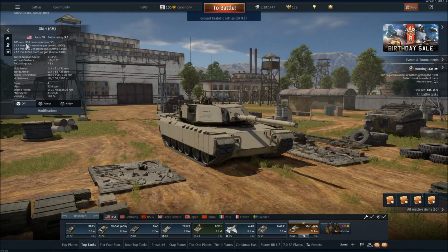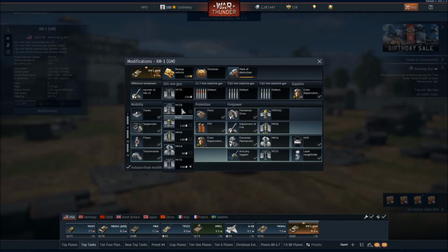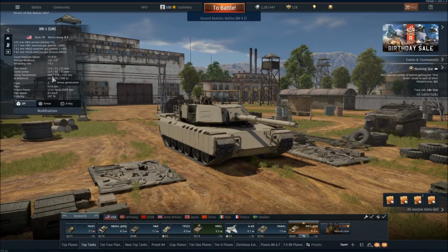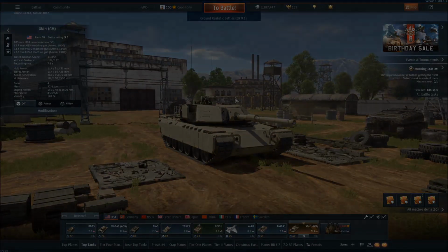And finally, we do have that 105 millimeter gun, which is excellent. That 260 millimeter armor pen is a little bit deceiving because that comes with the base APDS ammo, but you're going to be using the APFSDS ammo, which shoots about 100 millimeters more of armor pen. So really you can consider that to be around 350 millimeters of armor pen in the best case scenario.